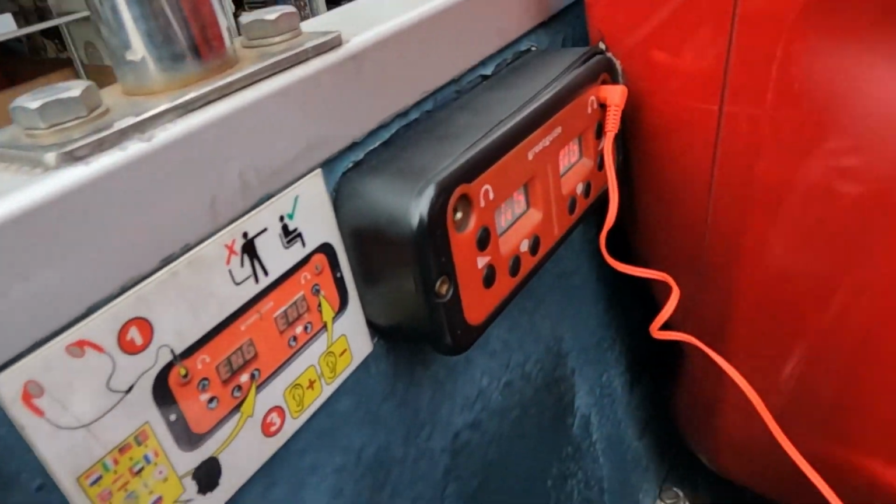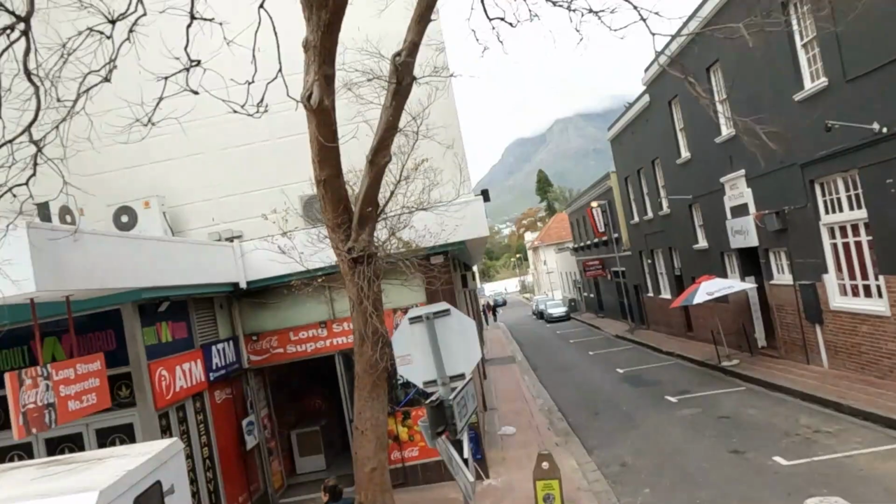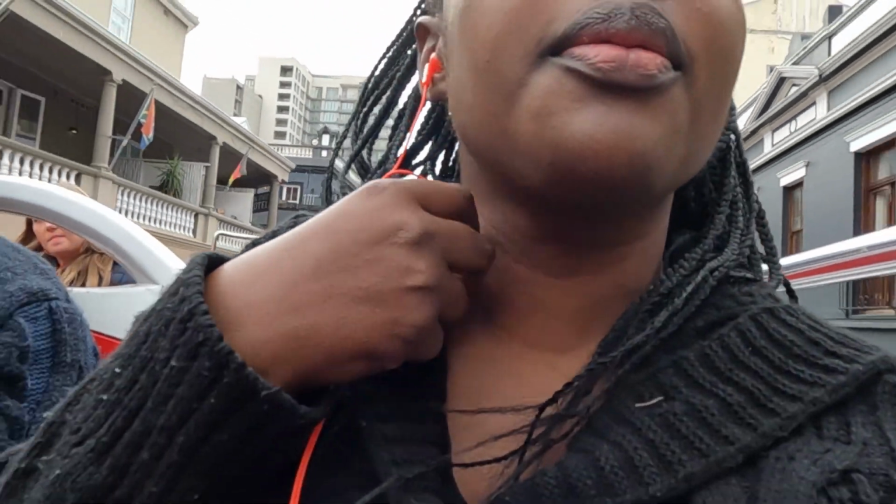When you get on the bus at the office, they give you these earphones to listen, so they don't have a guide, you just listen. These are the ports right here, so I'll connect this. This audio is so helpful considering the fact that there's no guide to explain what's going on. The audio is in different languages. With that, you can get to know where you are and the history of each place and stop.